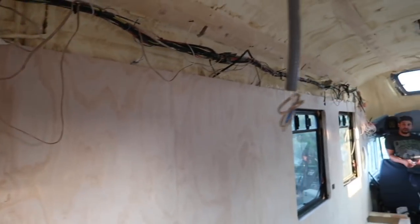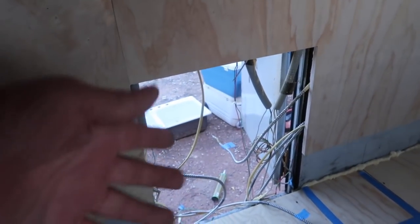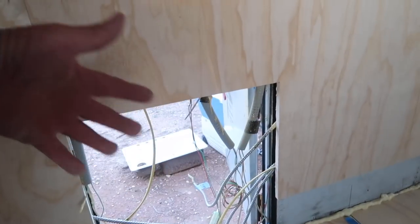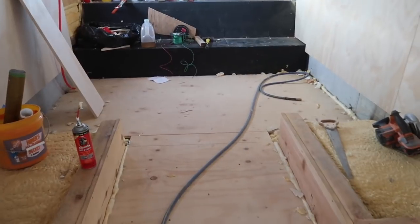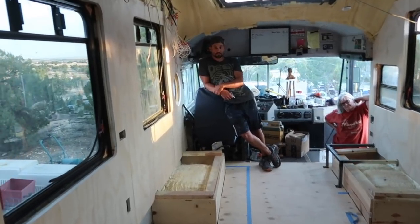If I want to add something to the bus, I have this avenue from the front to the back. And this will be where all the electric comes in. This will have a little cabinet here so that all of his electrical equipment can be there. But his batteries will be here, under the raised floor, and we'll put a quick access little door there so he can get to them easily.